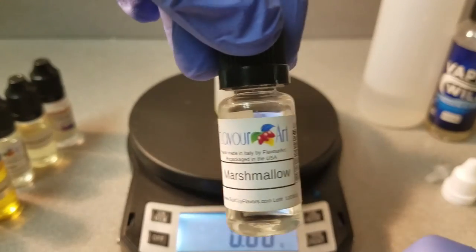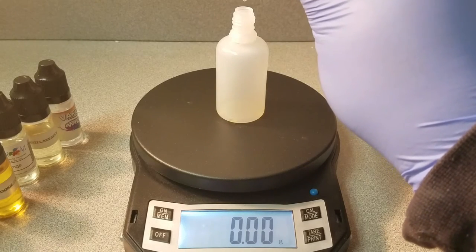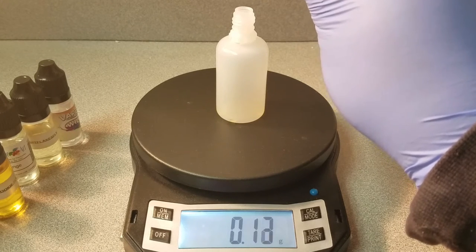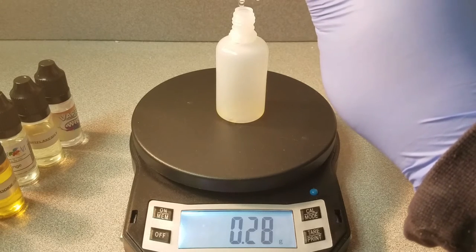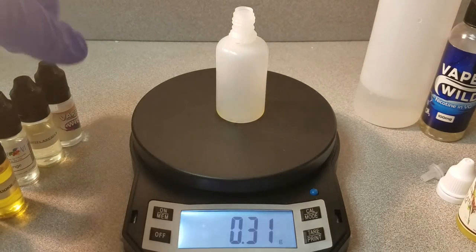Followed by Flavor Art Marshmallow. Shake that up. I do love this camera on this phone. I know I said it before, but the dual pixel focuses so fast. I wish my other cameras were like this, which I should have brought, I know. So, alright, FA Marshmallow is in at 1%, so it's 0.3. Okay, there we go. FA Marshmallow is in. That's a good one to have.